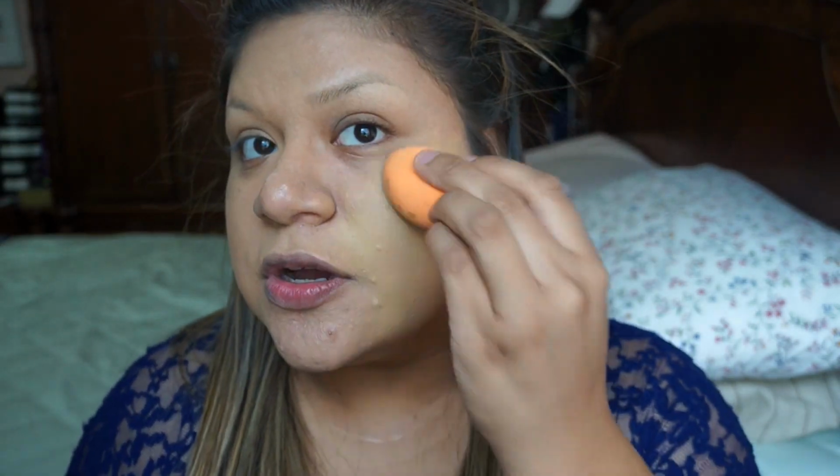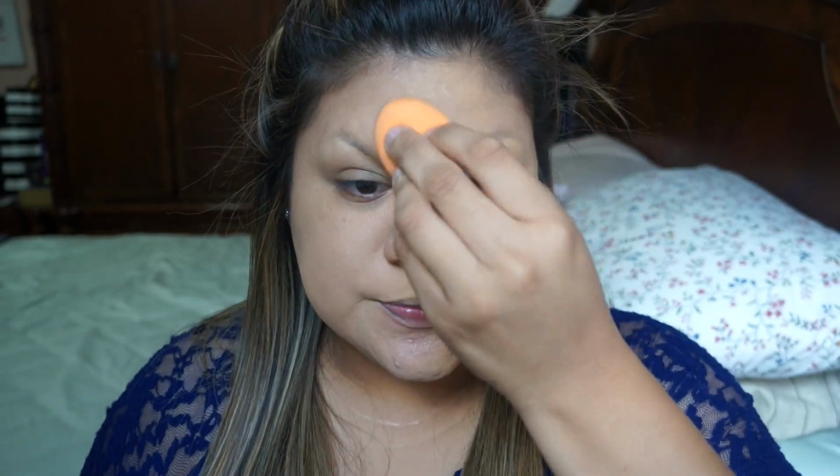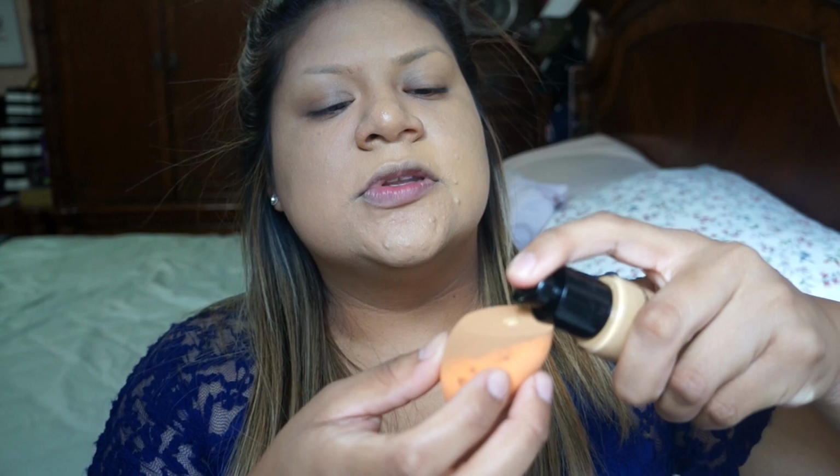You can instantly see the full coverage of this foundation. It's pretty great, and it's breathable and comfortable, and you don't need so much foundation to achieve such a flawless look, which is my favorite part about it. So as you can see the difference between this side and this side, it just is completely evened out. My chin looks so bad. It's so embarrassing, but what can I do?